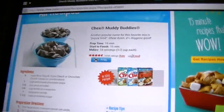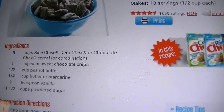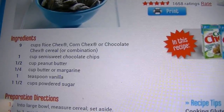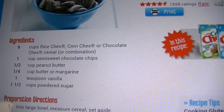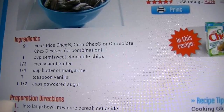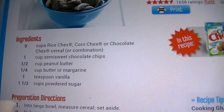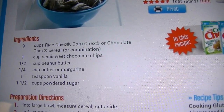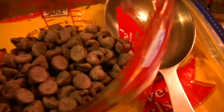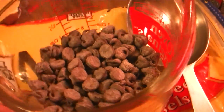So this calls for, let's see, 9 cups, 1 cup of chocolate chips, and I had just 1 cup left in this giant bag. If I didn't have enough, I would have supplemented it with a spoonful or 2 of Nutella, which would be good too. Half a cup of peanut butter I'm going to add to that Pyrex cup because it's going to go in the microwave. 1/4 cup of butter, teaspoon of vanilla, and then in a bag I will put 1½ cups of powdered sugar.